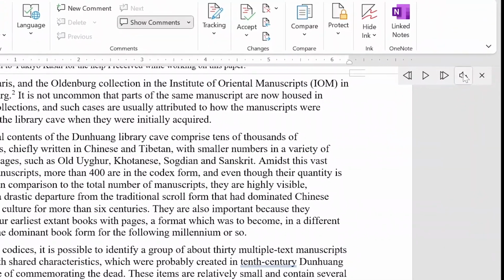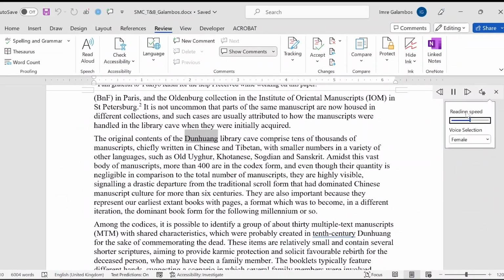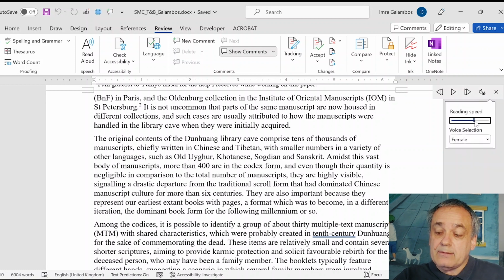So I can increase the speed here if we go at this speed. The original contents of the Dunhuang Library. And I can increase it a little bit to this. Thousands of manuscripts, chiefly written in Chinese and Tibetan, with smaller numbers in a variety of other languages, such as Old Uyghur. So this is still quite comprehensible. But then I can go further and increase it quite a bit more to something like this.